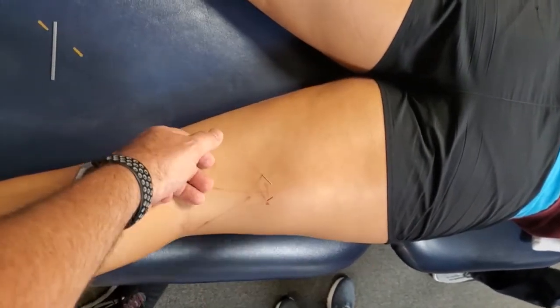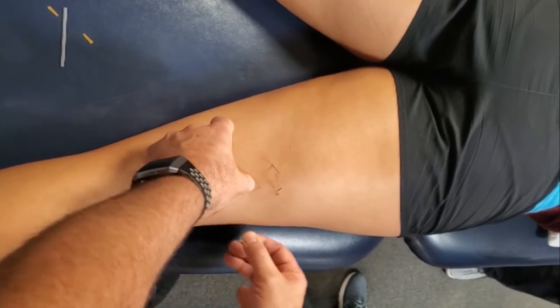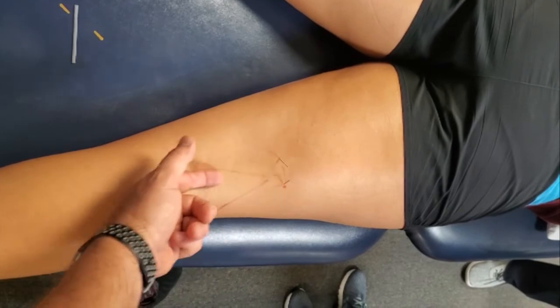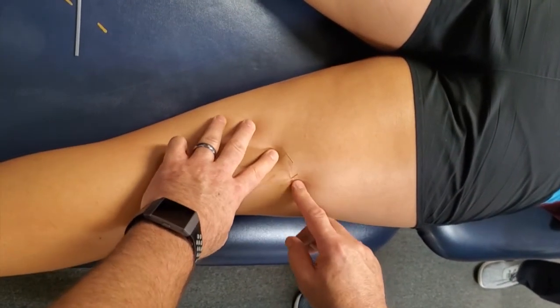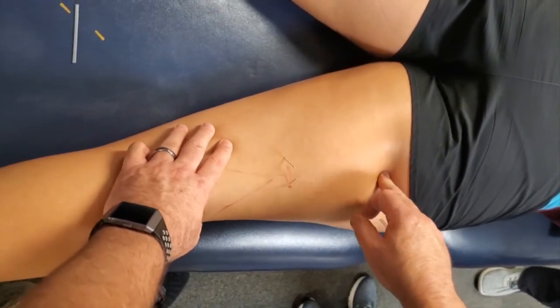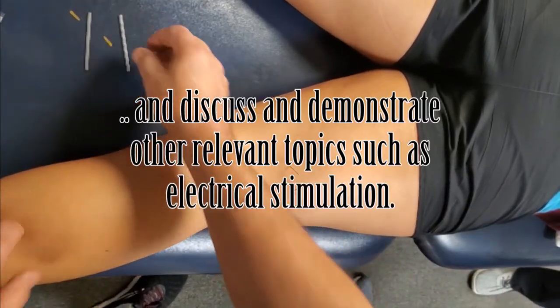I may actually find that I need to come further lateral to get more depth down into the biceps. Here we've got a safe location. We're not going to be hitting the neurovascular bundle. And that's what I'm going for, is to make sure we stay away from that. Clinically, I might treat it here. I may come all the way up and catch it even up onto the ischial tuberosity to get that response.